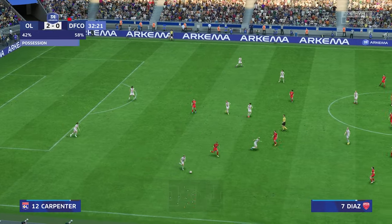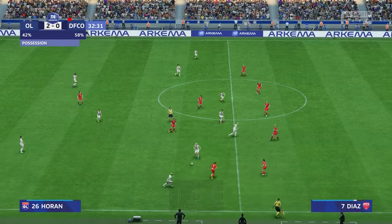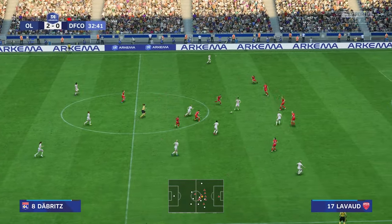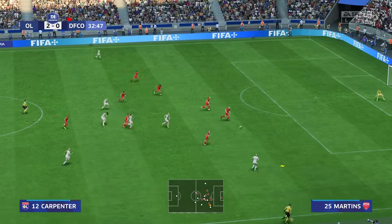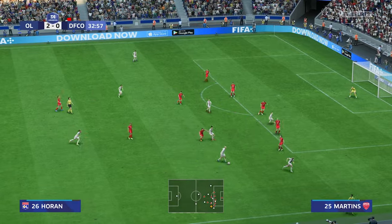Well, there you can see Lyon just haven't been able to control possession, but their speed of attack when they win the ball back has been breathtaking. It's been a really good performance from them so far. Yes, really good without the ball, and the all-around performance levels have been high. Well, they're eyeing that final pass, you just feel.